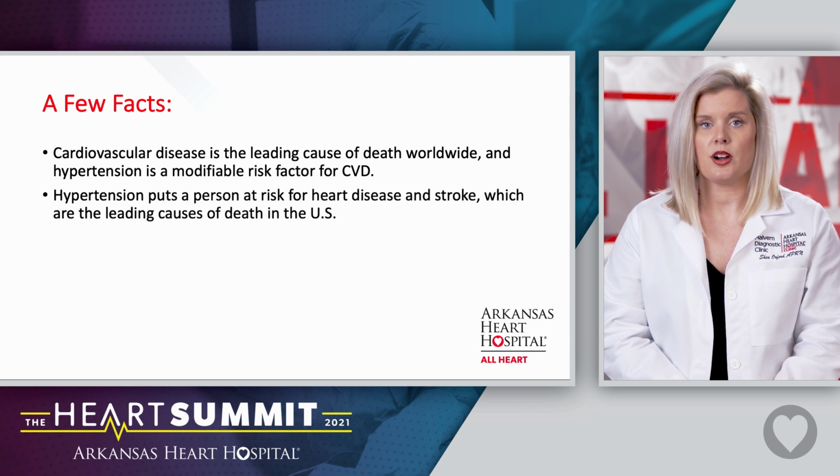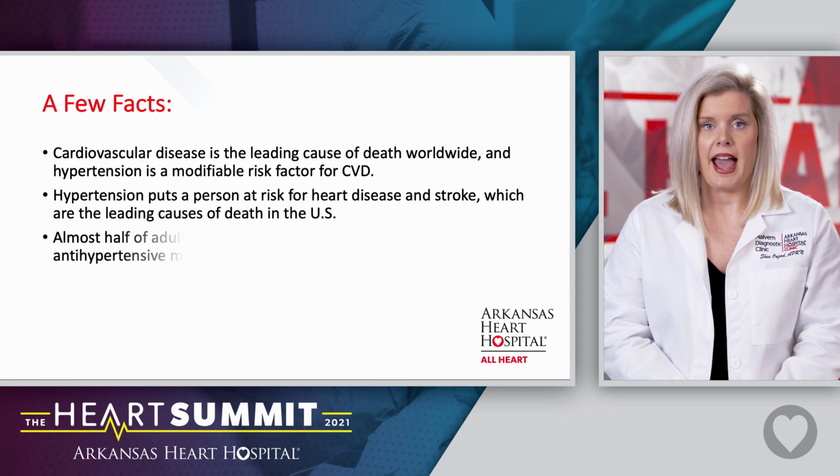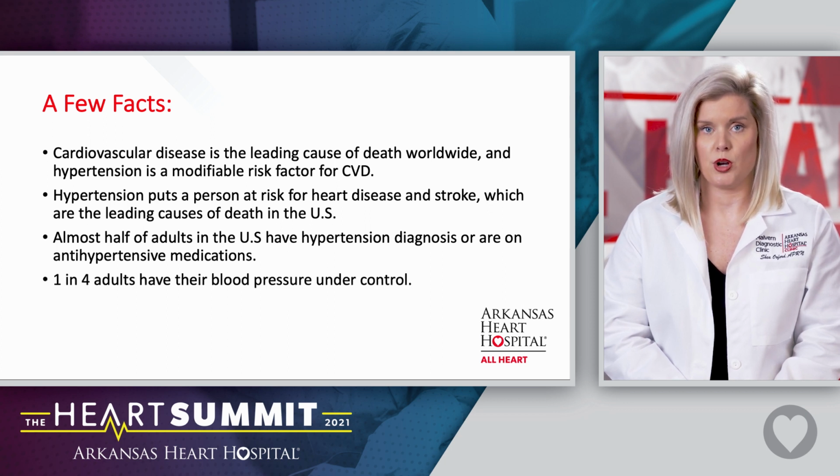A few facts about hypertension. Cardiovascular disease is the leading cause of death worldwide, and hypertension is a single modifiable risk factor for us developing cardiovascular disease. In the United States, we know that heart disease and stroke are the leading causes of death, and hypertension in our population puts us at risk for those two things. We also know that half of all Americans either are currently diagnosed with hypertension or are currently on antihypertensive medications. 1 in 4 of those adults are adequately controlled or reaching their blood pressure goal.